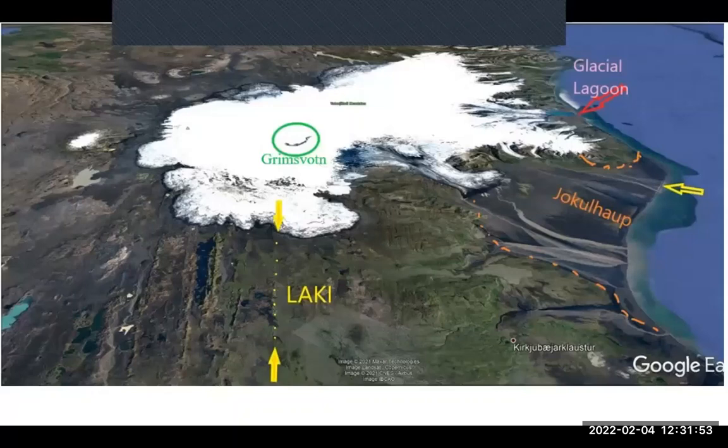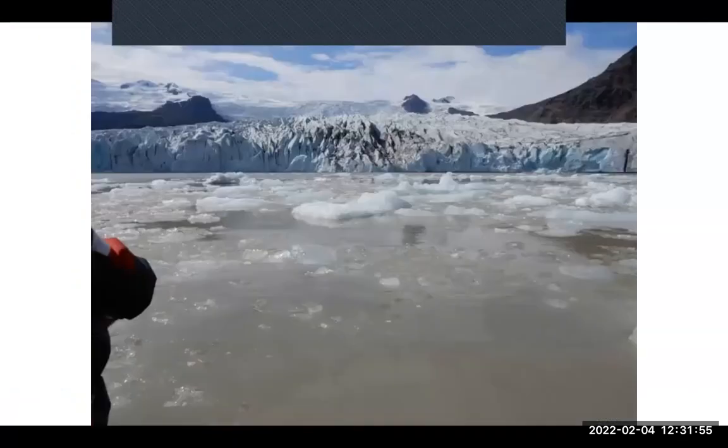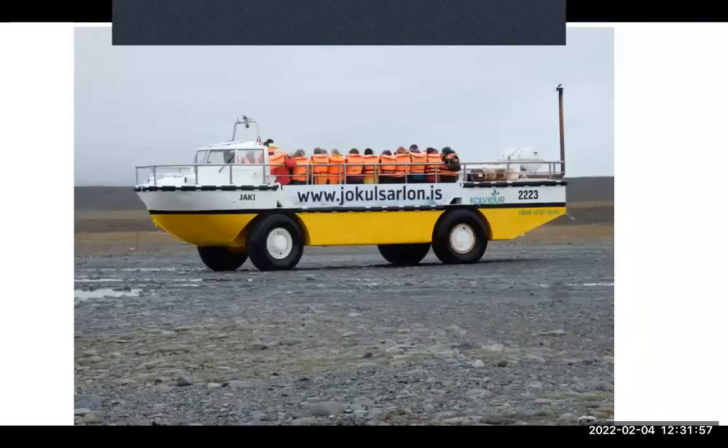This is what they go out in. They use war surplus Vietnam vehicles. They're called Larks. It was meant to transport material from shore to ship or ship to shore, loaded with cargo. And of course, Iceland has these. I think they were made by Westinghouse.